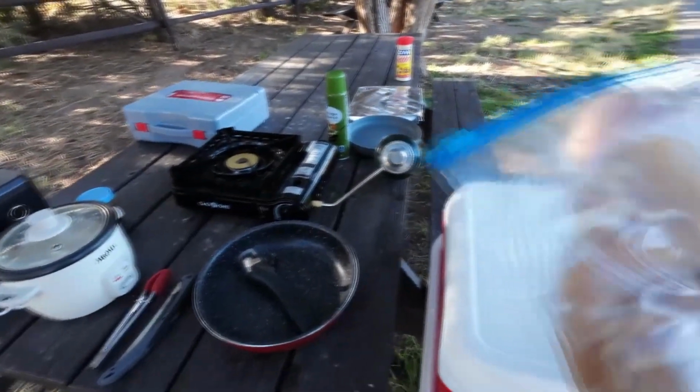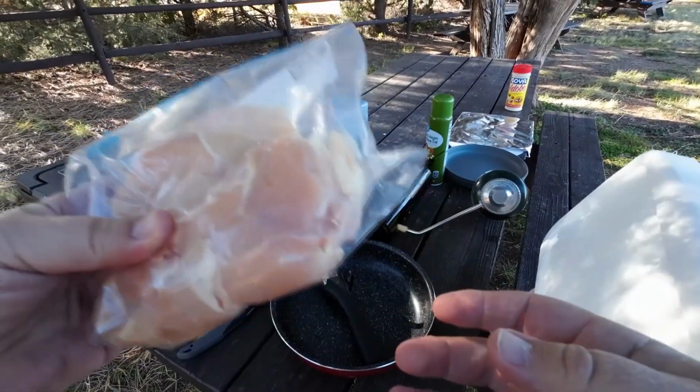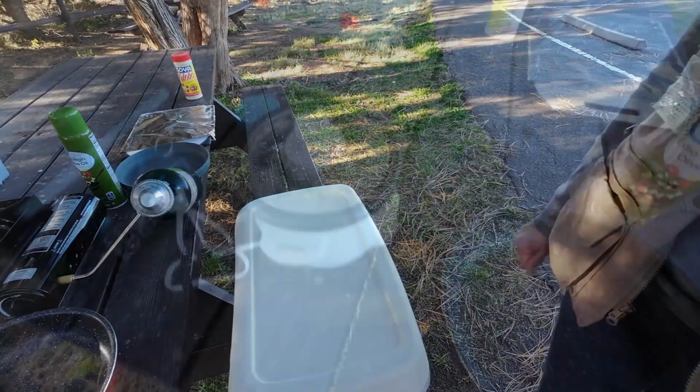So I did the thin ones because we never finished the full size breasts anymore. And we got a chocolate bar for dessert. Yum. Which one? What kind? It's a Mars bar. Chocolate caramel.